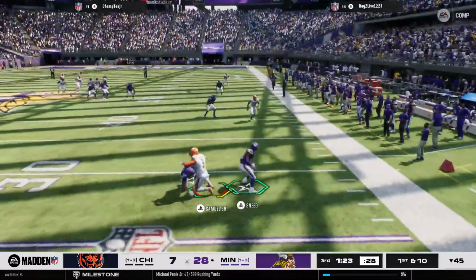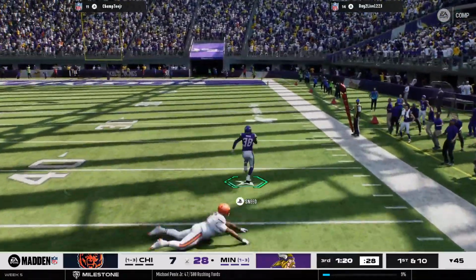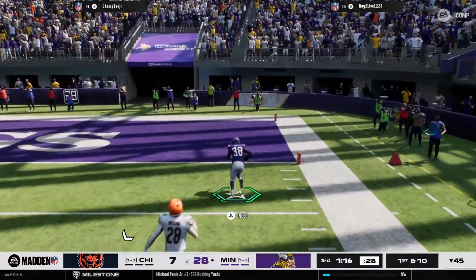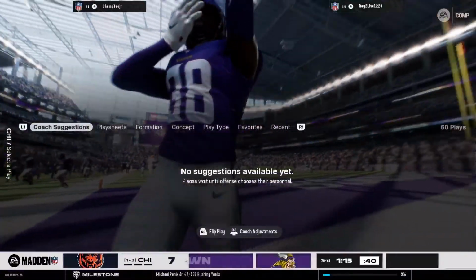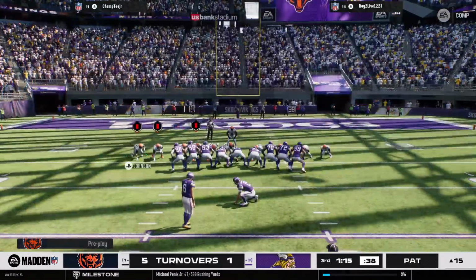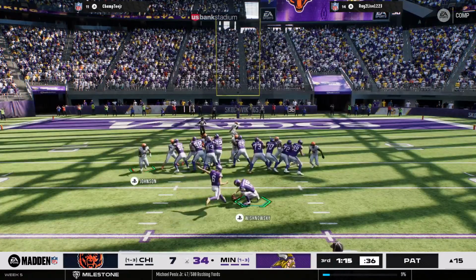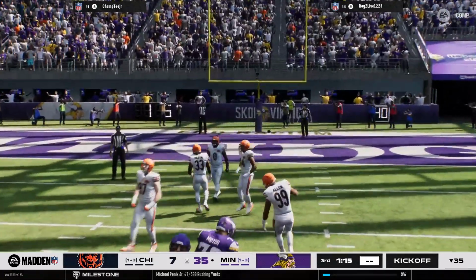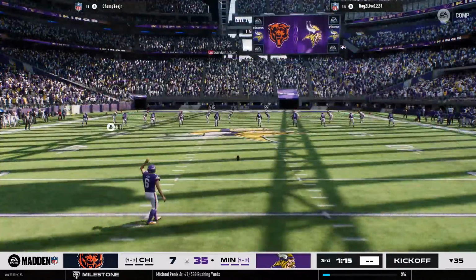And they pick him off again. L'Jarius Sneed with the INT. Along the right sideline, there's space. And he's going to bring this one back. It's a pick six and a Minnesota touchdown. Koo on now for the extra point. Extra point sent right down the middle. And the Vikings continue piling on to this lead.